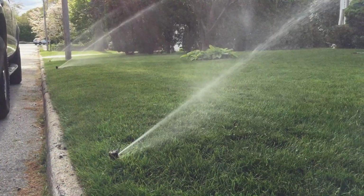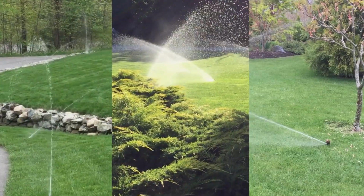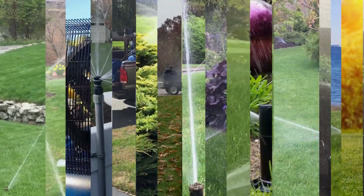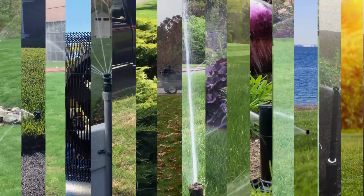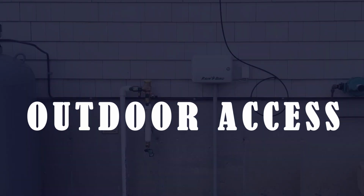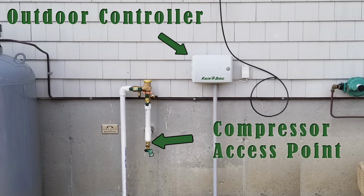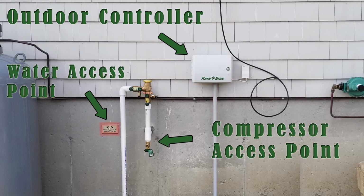If you've been in this game for a while, you probably have a few hundred accounts already. It's the nature of the business. It grows, and then you need more guys, more trucks, and compressors to keep up. You may have heard the term over the years, outdoor access. In general, the idea of outdoor access is installing a system that can be maintained without any phone calls or appointments. A system that's installed specifically from the day you design it to be serviceable, so you can make money long-term off of that customer.